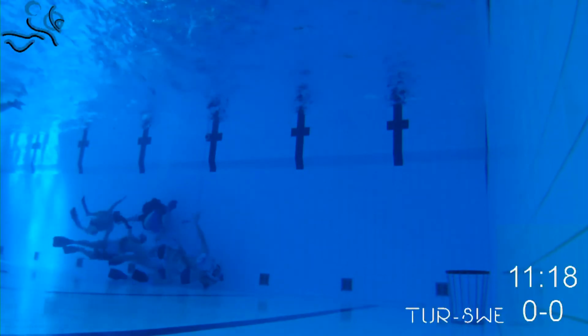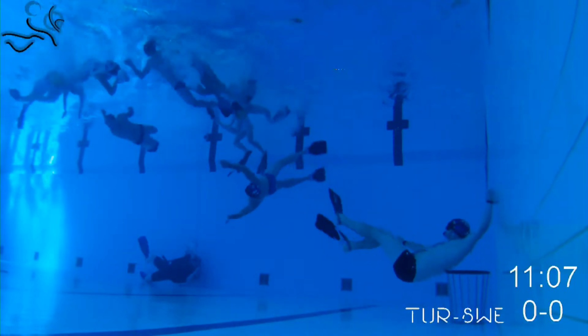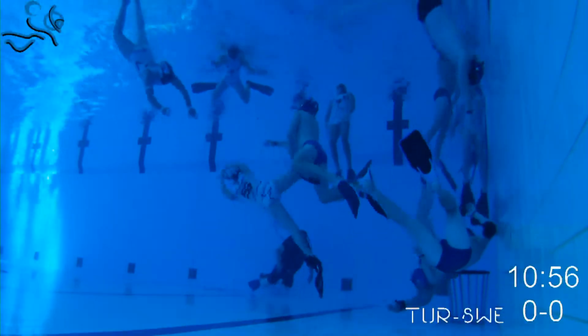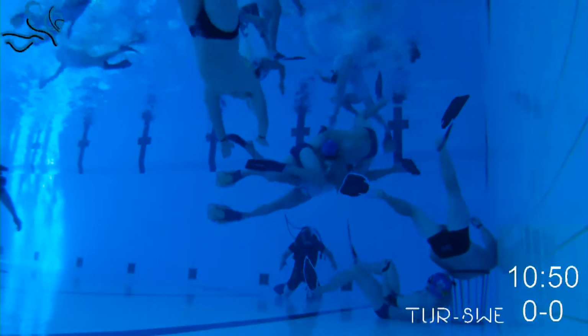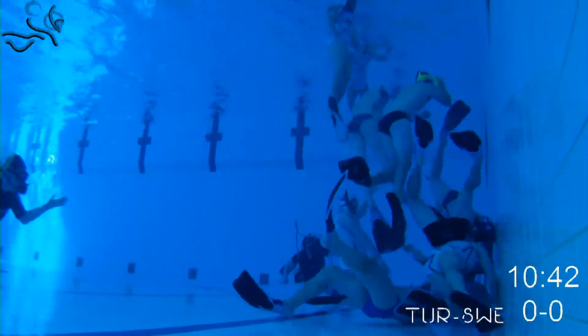Now we're on the right side. Turkish player has the ball, or two Turkish players have the Swedish player who has the ball, and they wrest it away from him. A pass out in the center. Right now, both of these teams are fresh. This is the first 5 minutes of the first half.